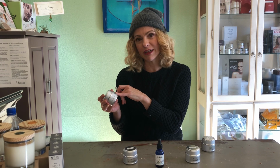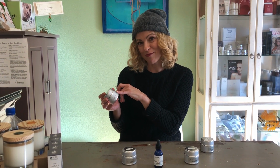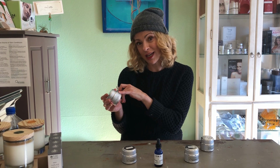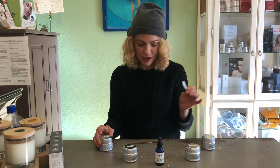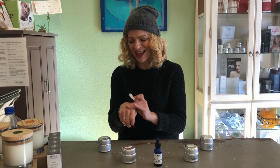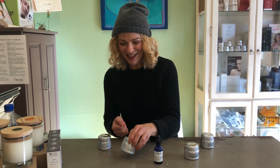So like the first 3 ingredients on the Nourish are organic as well as raw. So that is unrefined shea, sunflower, and coconut. So this one has a little bit of a coconut scent to it, which people absolutely love. And that again is what can vary depending on the batch, right? Just like in nature, that's how it is.